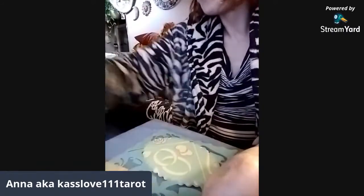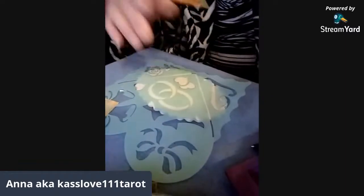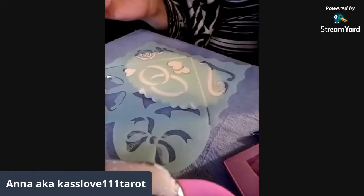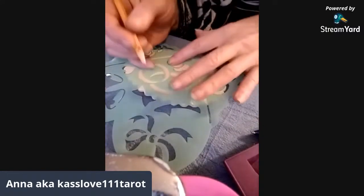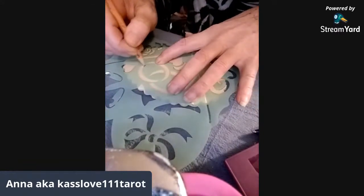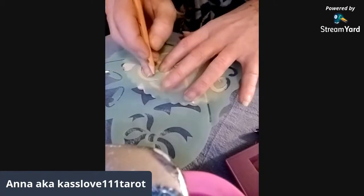Come on, good old Rose Court, help me out. Measuring tape? Nope. Hey, it's not working. All right. You can kind of see it, right? You can kind of see it. Seems to keep sliding. Okay, let's just get this done. We're just gonna do little moons. They kind of look like little moons.